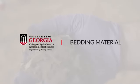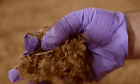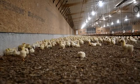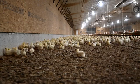Bedding material is one of those things that most people don't give a lot of thought to. Bedding material serves a lot of functions in a poultry house. It helps absorb moisture. It helps to dilute manure as the birds scratch it around. It actually provides some insulation from the packed dirt floor. It will also cushion, so they're not stepping down on a hard surface all the time.